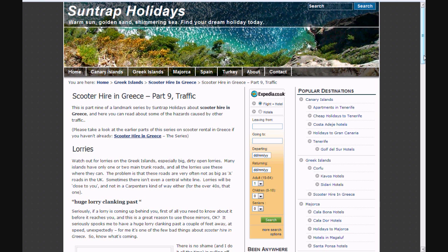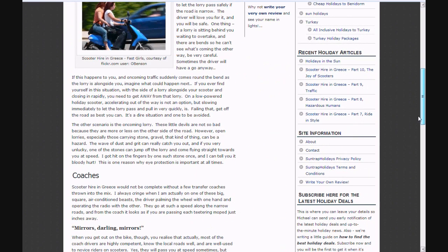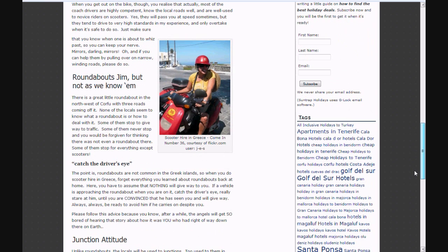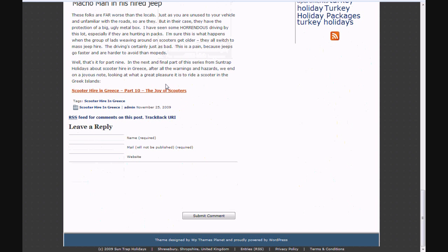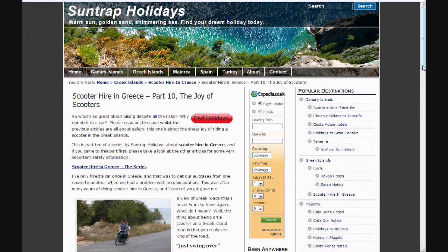Part 9 is all about traffic, lorries, coaches, what to look out for, how it's going to feel when you're out there amongst the traffic, how to keep your nerve and make sure you stay safe, how to deal with some tricky situations. Using your mirrors, most important. Also, we talk about roundabouts and junctions, and make sure that you are ready for basically whatever Greece will throw at you.